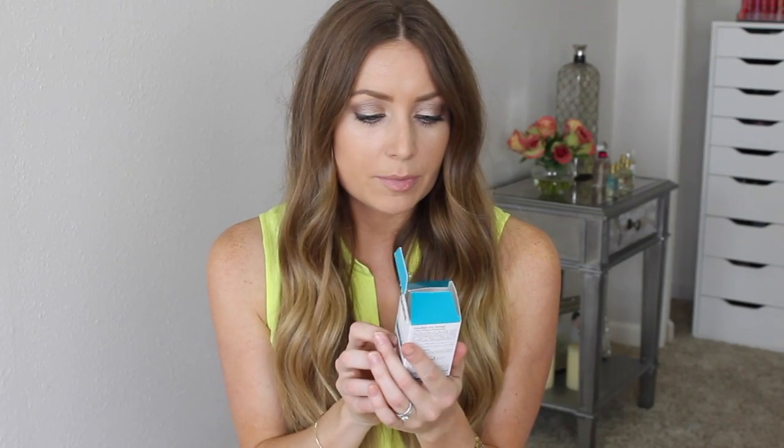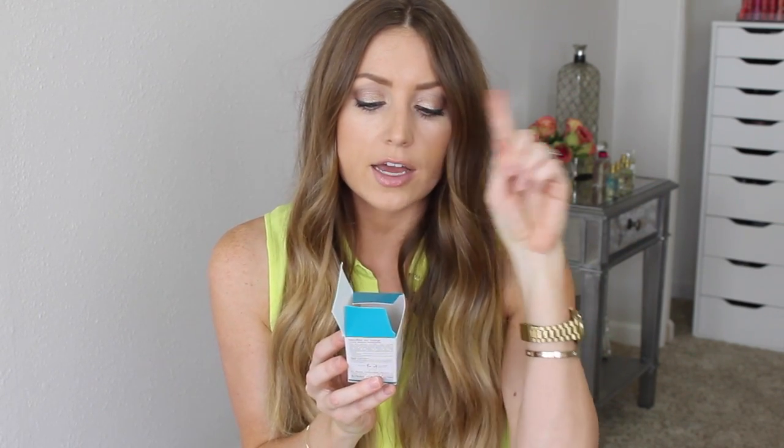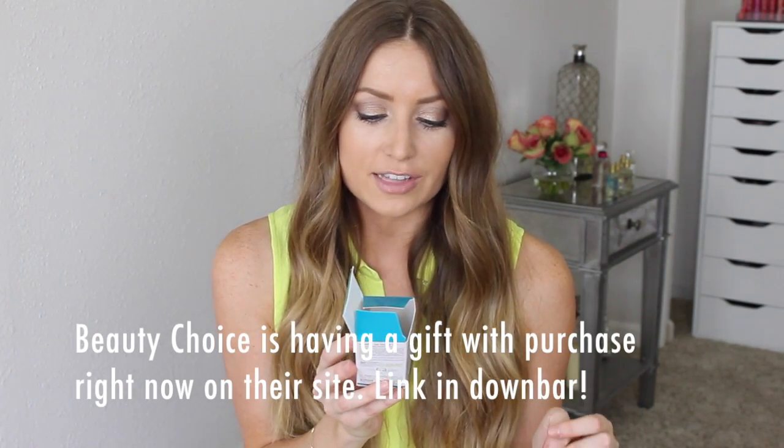So basically, let me read the back to you. It says, look fabulous, not frozen. That is key. It targets lines on your forehead, your crow's feet, and in between your brows. It's formulated with a tri-blend wrinkle relaxer that works in 3 stages to help relax and smooth your lines. So you see instant results, but you also see long-term results as well. It says that you usually see results in 4 weeks.